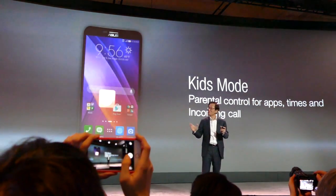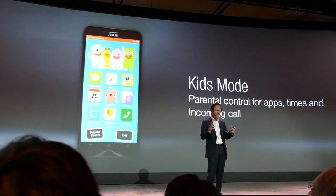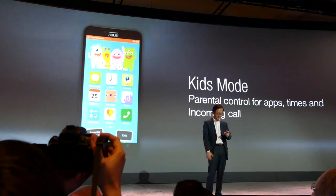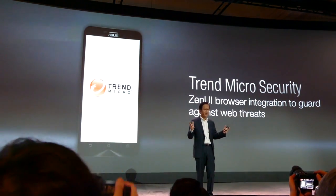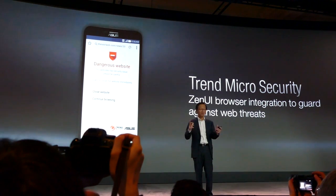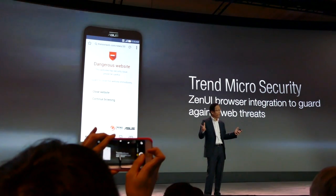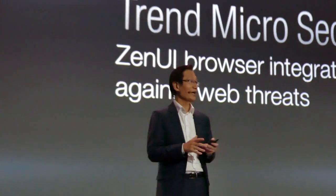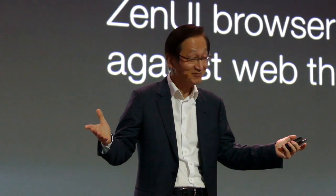Here we have the amazing Kids Mode that allows parents to manage their kids' apps, incoming calls, and the time they are allowed to spend on the device. Every one of us worries about virus attacks when surfing the internet, but our ZenUI browser has integrated the industry-leading Trend Micro to guard against web threats, to give you peace of mind. That is the ultimate state of Zen, right?